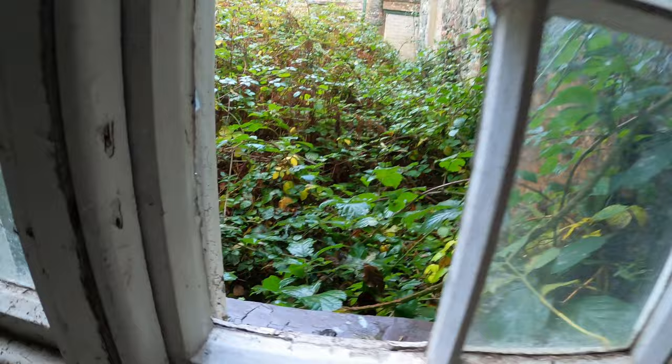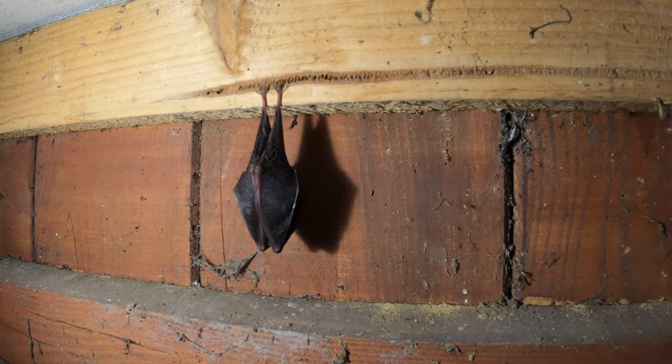Hang on a minute. Look at this, guys. How cute is that? Proper little cute bat, just chilling out, look at his little feet. Oh, he's moving. We'll leave it alone. It's in the filing cabinet room.